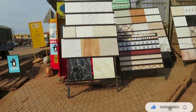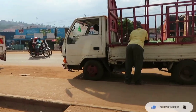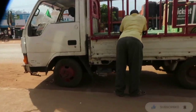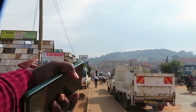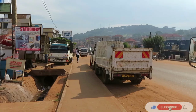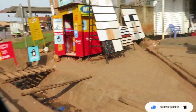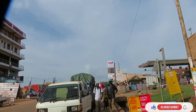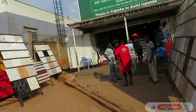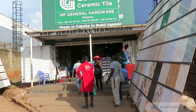That's the place. It's basically in Mukono town. So when you come to Mukono town, the center is right in front. You move 5 minutes away from that, and then if you're leaving the town, it's on your left, right next to Toto petrol station. So it's a good way to direct people to find this place. It's very near, it's very close.